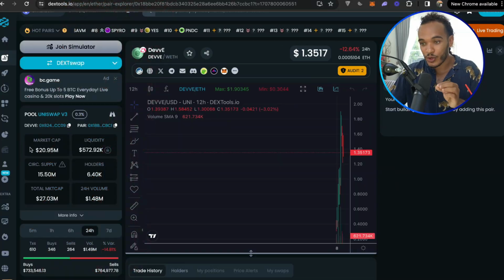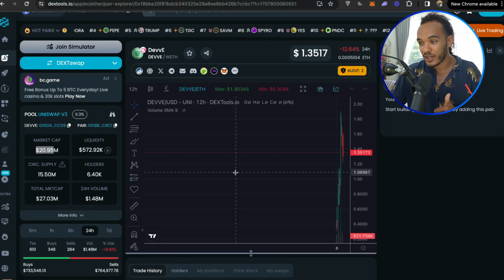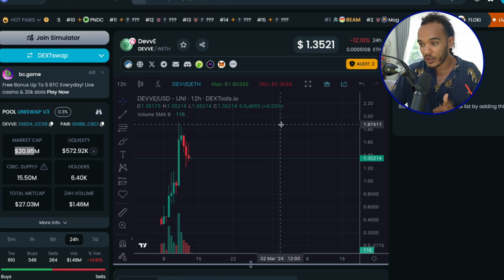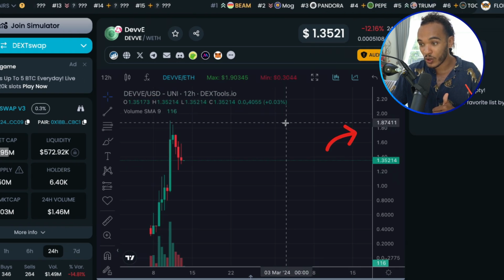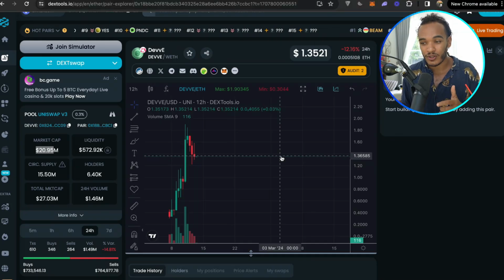Now, Devi is only a $20 million market cap, which means there's the potential for over 10x and 50x gains on the market. Currently, we've seen a dip. Earlier, when this project launched, it went all the way up to about $1.80 or $1.90, and now it's down at $1.30. Full transparency, I'm an early investor into Devi. I invested over about $13,000 at private price.